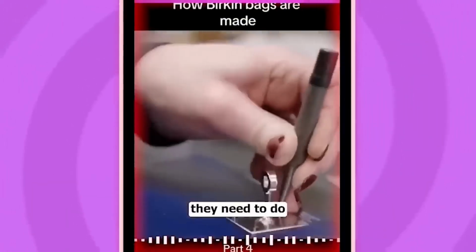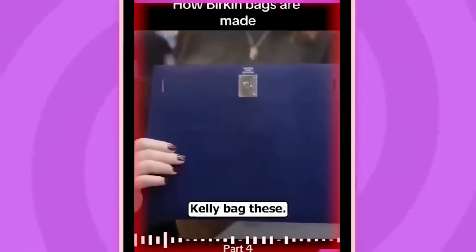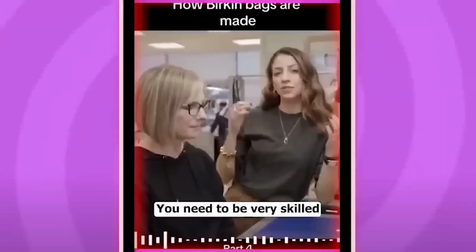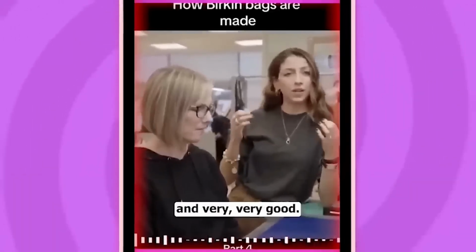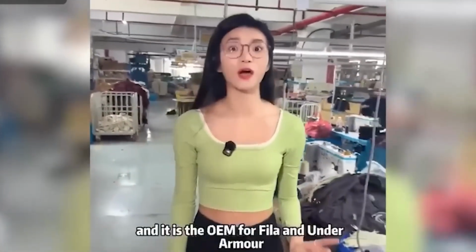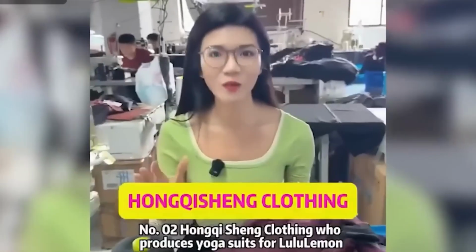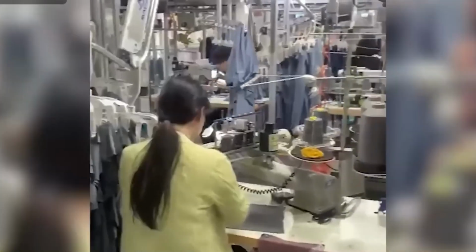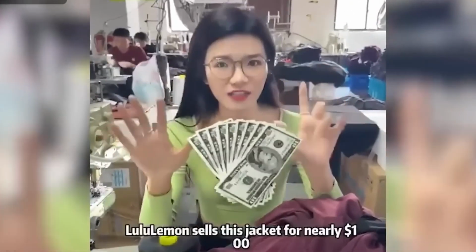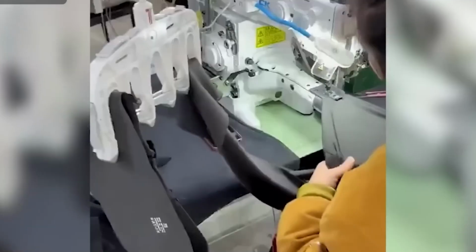Our artisans, they need to do 4 years of training to be able to manufacture a Kelly bag. This that you've just seen, the perlage, you need to be very skilled. Xianglong Apparel supplies the most yoga suits, and it is also the OEM for Fila and Under Armour. Number 2, Hongqisheng Clothing, who produces yoga suits for Lululemon. Lululemon sells this jacket for nearly $100, but here it only costs you $5 to $6 with similar fabric and quality.